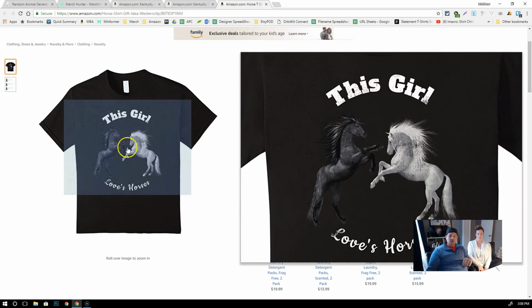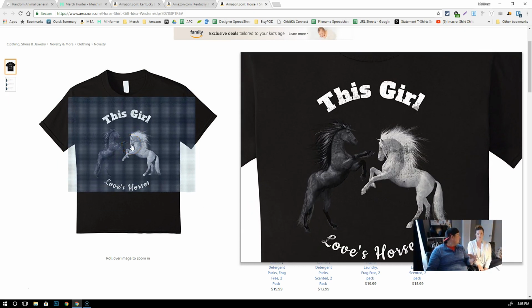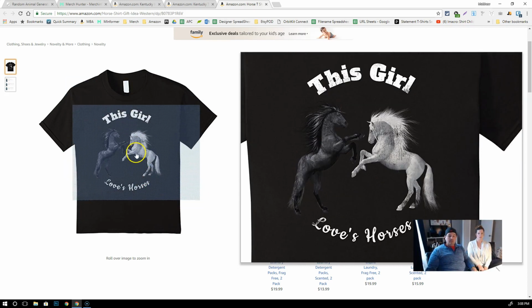Not a fan of the artwork necessarily because, you know, typically I find cute stuff sells better. Yeah. It's too high on the shirt. They put their design all the way at the top of the template. It might look okay, but when you wear it, it doesn't look right. The saying is going to be right under their neck. Yeah, exactly. And then what do you think about the fonts?